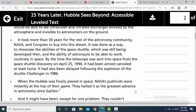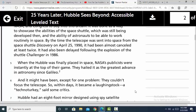By the time the telescope was sent into space from the Space Shuttle Discovery on April 25, 1990, it had been almost cancelled at least twice. So at the beginning it was not so lucky, but with the passing of days it became much luckier. It had also been delayed following the explosion of the shuttle Challenger in 1986. When the shuttle Challenger exploded, it was a horrific accident, and people were horrified and scared and not willing to send more spacecraft into space.